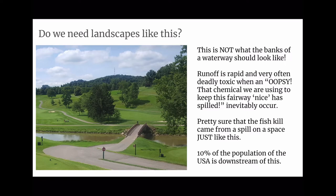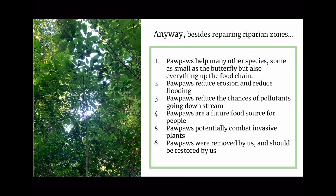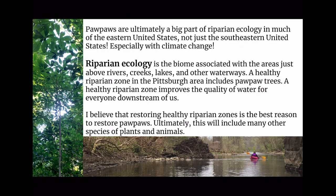Anyway, besides repairing riparian zones, pawpaws help many other species, some as small as the butterfly, but also everything up the food chain. Pawpaws reduce erosion and reduce flooding. Pawpaws reduce the chances of pollutants going downstream. Pawpaws are a future food source for people. Pawpaws potentially combat invasive plants. Pawpaws were removed by us and should be restored by us.